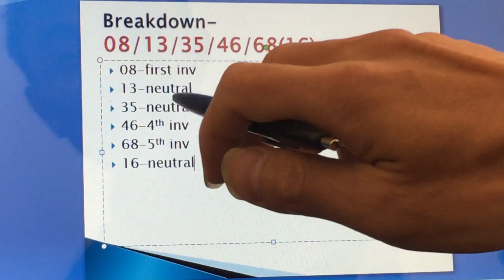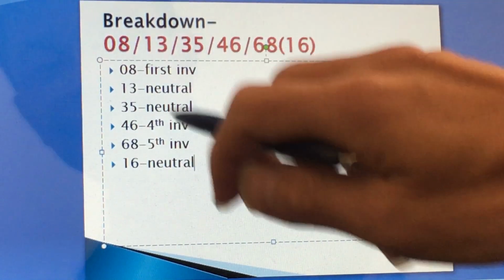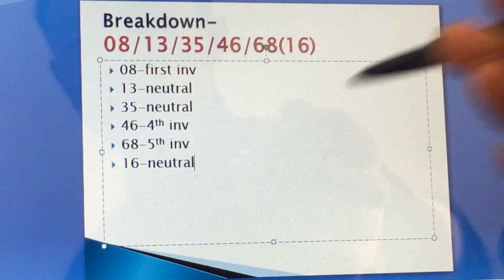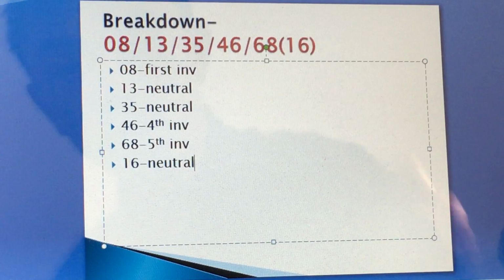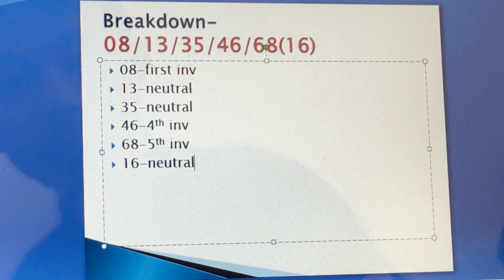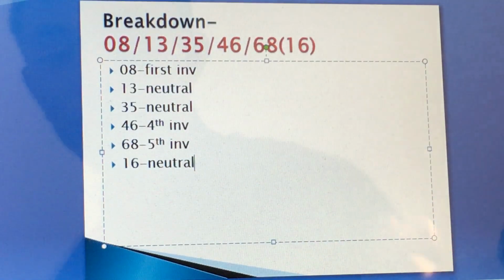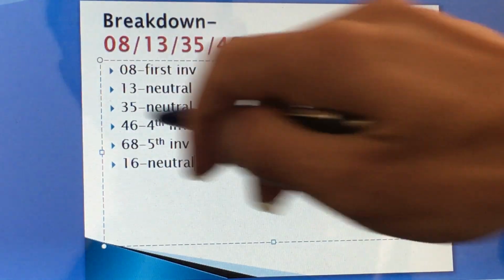Now, if you know the first and the fourth ball, there you have picked the 13 and 35. Now, by knowing the fourth ball as the fourth invincible, you know that the fifth ball could be in the fourth invincible, or in the fifth invincible, or it could be neutral. But it was neutral because, common sense, past week the fifth invincible was hot, so that almost guaranteed that the number would be drawn from the fifth invincible. And there we have it.